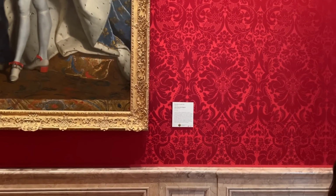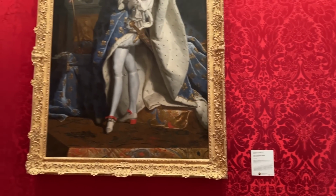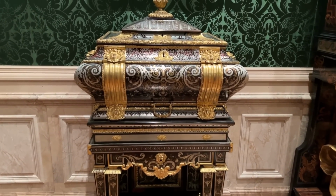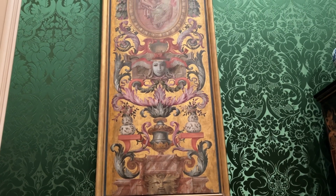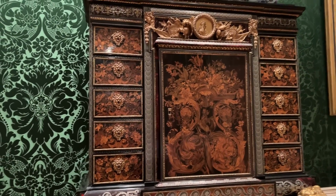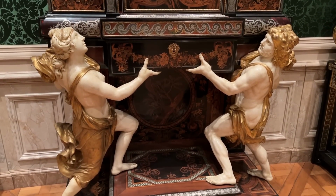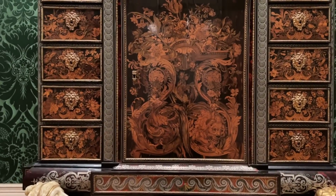And this one says Portrait of Louis the 14th, 1701. Wow. So beautiful.